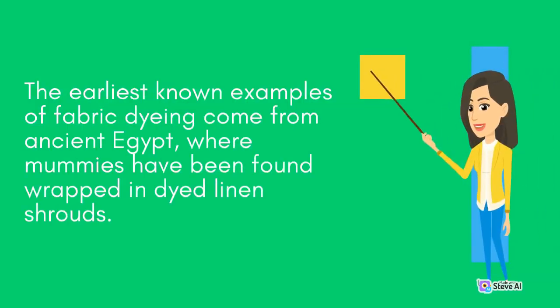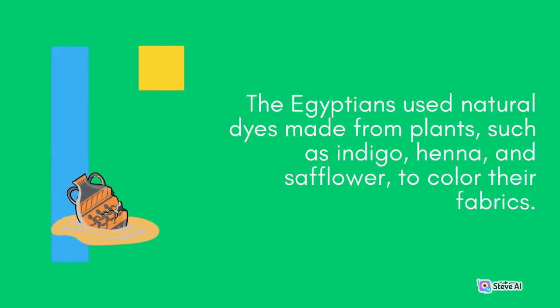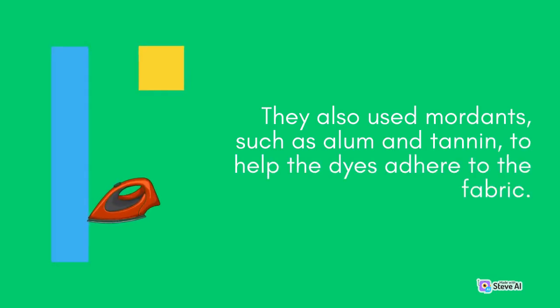The earliest known examples of fabric dyeing come from ancient Egypt, where mummies have been found wrapped in dyed linen shrouds. The Egyptians used natural dyes made from plants, such as indigo, henna, and safflower, to color their fabrics. They also used mordants, such as alum and tannin, to help the dyes adhere to the fabric.